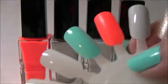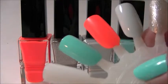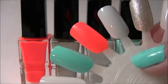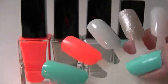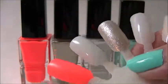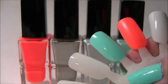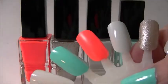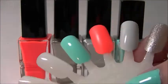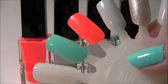The formulas on these are beyond anything really that I've tried so far. This is like a salon grade polish, and the formulas have been really good on the 4 colors that were sent to me, and I'm really impressed. Not only will I be trying more colors, because they have a really interesting color palette, some very cool colors that I haven't seen in other lines, I will also be getting more of this polish because of the performance of the polish.